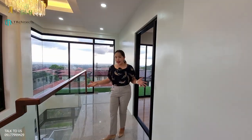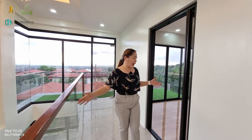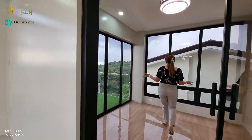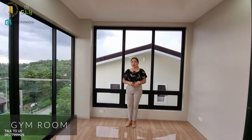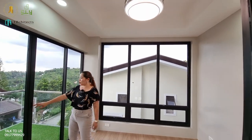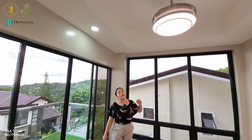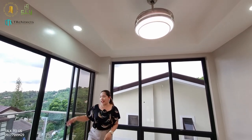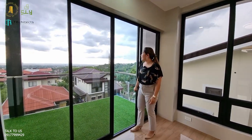So I'm in the hallway, still about 1.5 meters wide. And this is the gym. Or you can convert this into a prayer room or an office. But this is technically the gym area. And it's also equipped with an inverter type air conditioner and also a modern type retractable ceiling fan and a sliding door here.